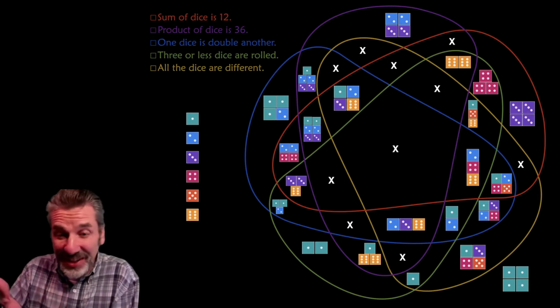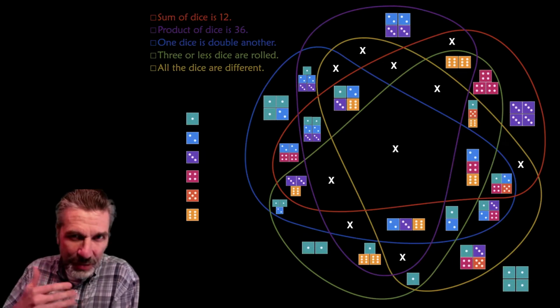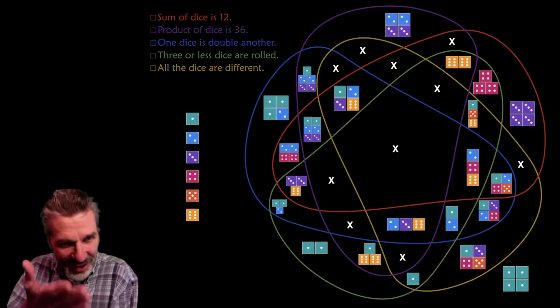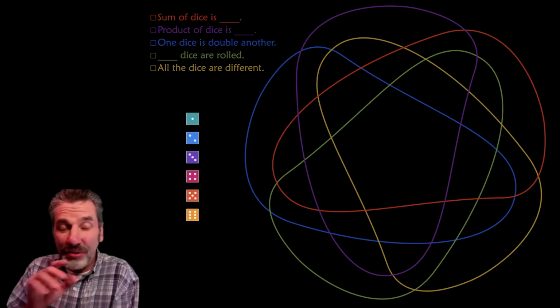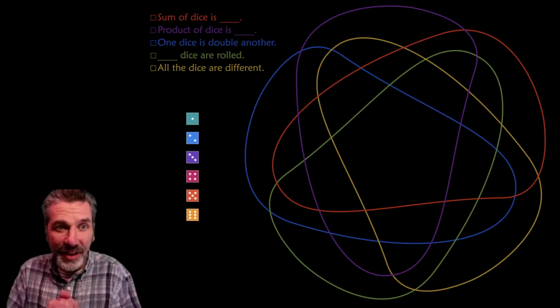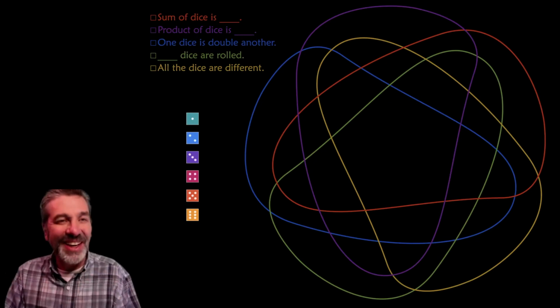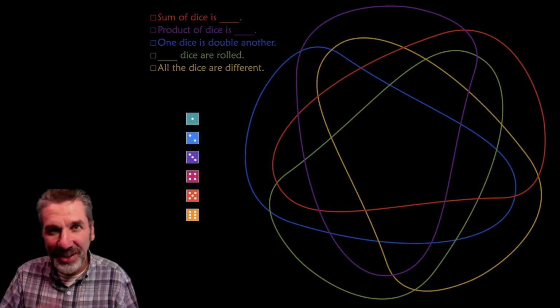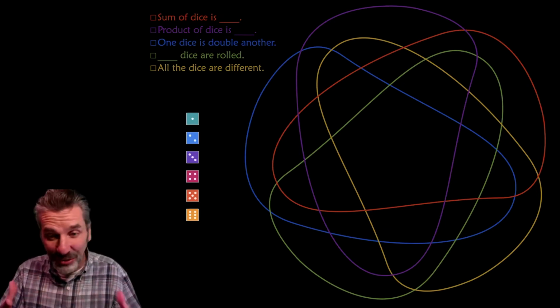Okay, so this is a typical question that I want to give to a class. I'd like the kids to come up with their own rather than rely on these questions. So here is a template. The red question, the sum of the dice is blank, and the kids get to fill in what blank is. The product of the dice is blank. The green one is something about the number of the dice used. So this is a template that can create a rich experience.